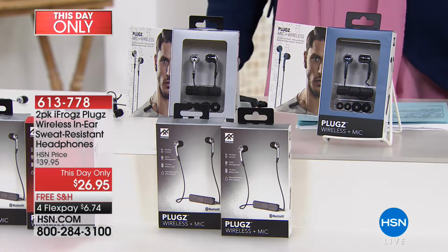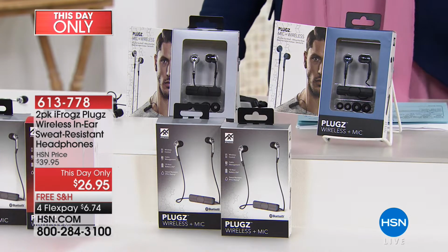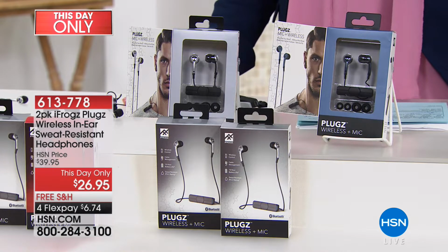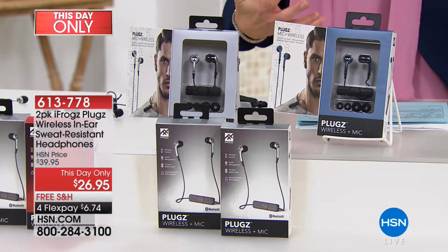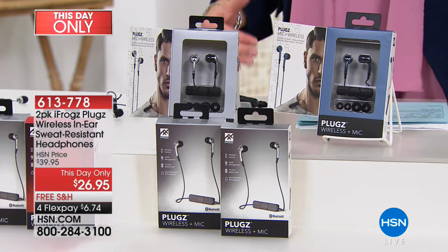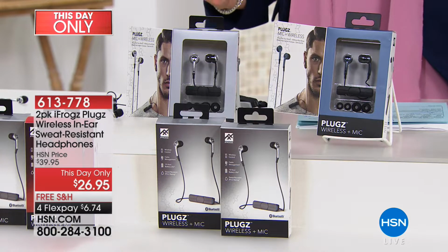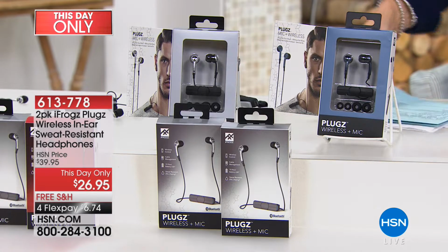This is their plugs, their number one selling wireless in-ear, sweat-resistant, incredibly durable headphones. What is great about this today is these are normally $39.95. Today they're a this day only $26.95. But listen, you're getting 2 of them. This is a this day only, like a second today special. When I talk about the amazing premium audio quality that you're gonna get through these, it will be the best $6.74 that you've spent on Flex.